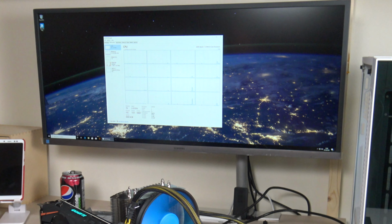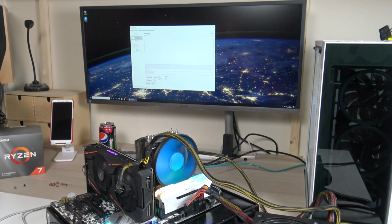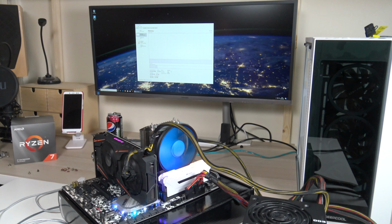8 core, 16 thread, and our memory surprisingly is showing as 3200 megahertz. Now on my old motherboard and on another PC, it only shows half the speed, but I guess it could be because this is an XMP profile. But wow, did this Windows load very quickly indeed.